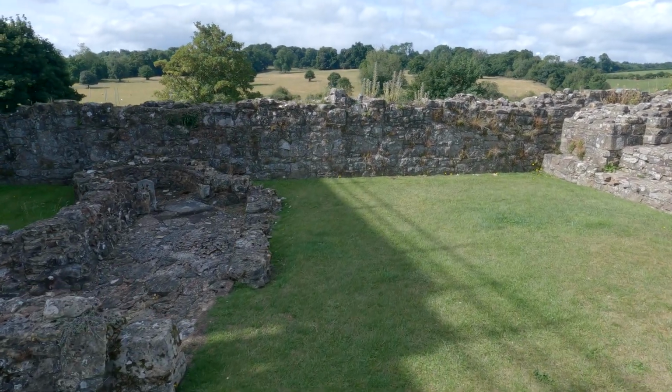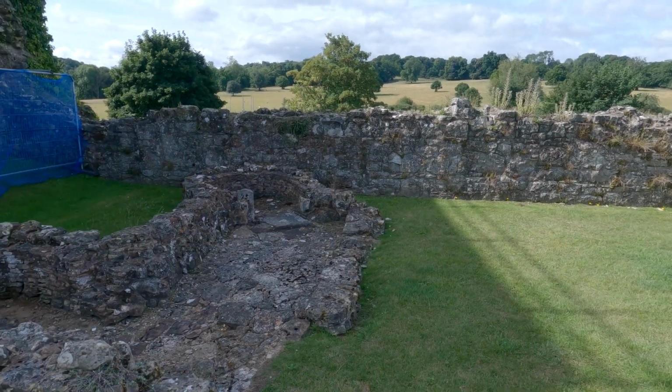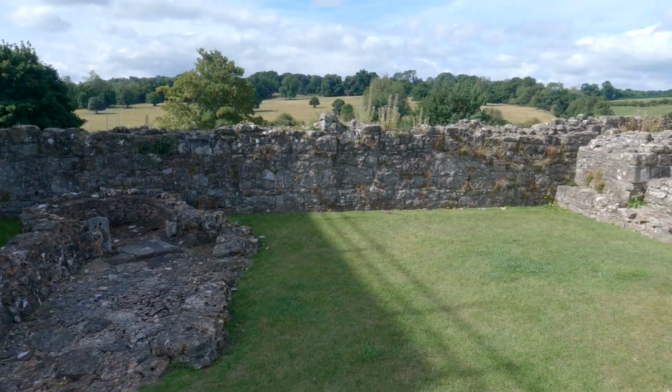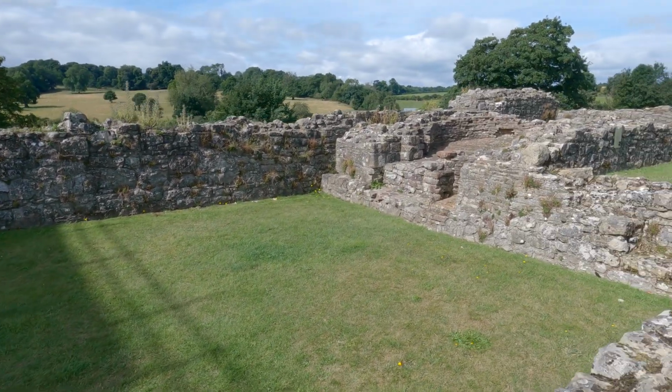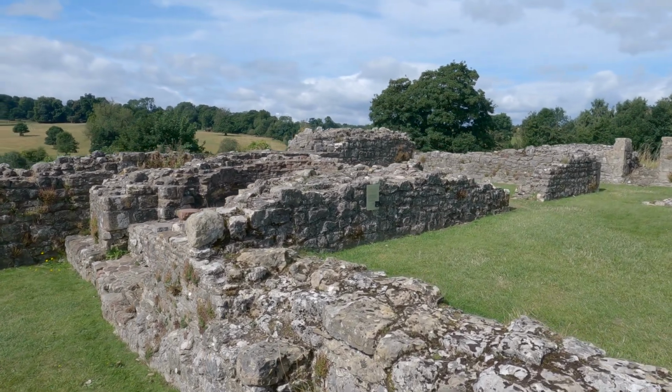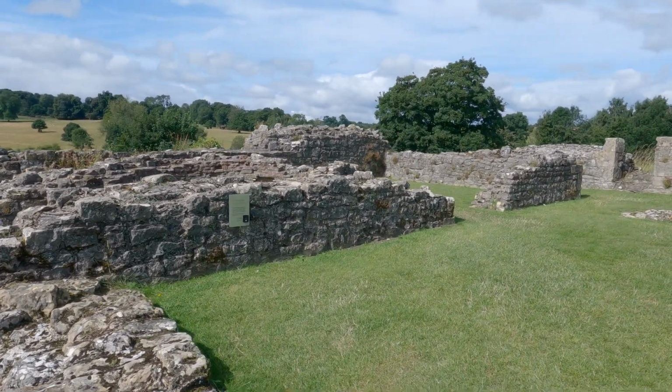These two buildings here that I'm approaching are the brew and bake houses, of which the ale and bread was supplied throughout the castle, mainly towards the kitchen area. You can see the foundations of the ovens still in place.